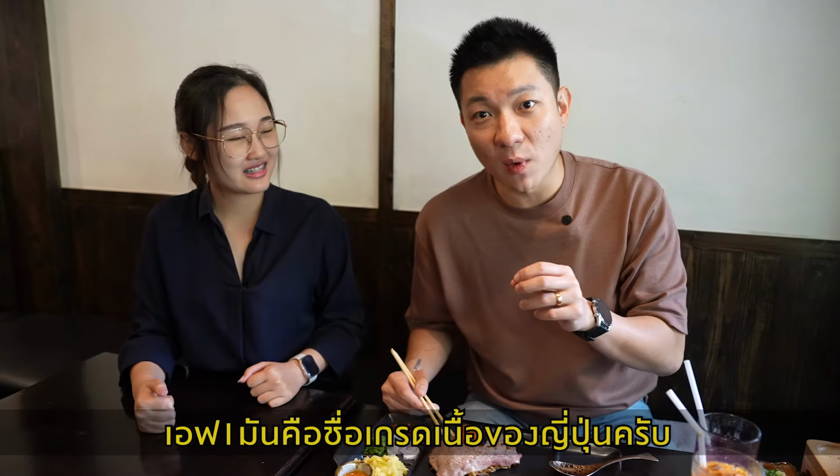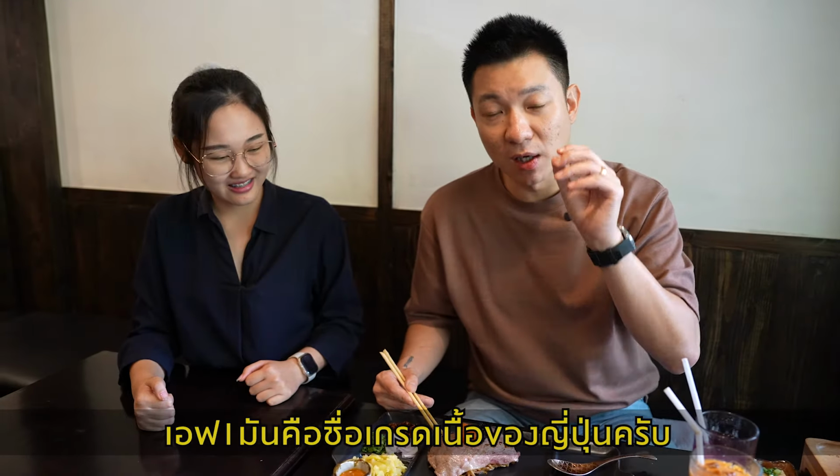Iwate F1. F1 for Japanese Wagyu is sort of like the grading. So you have F1, A3, A4, A5. F1 has more body. It's less fatty, but the flavor is slightly stronger than A3, A4, A5.